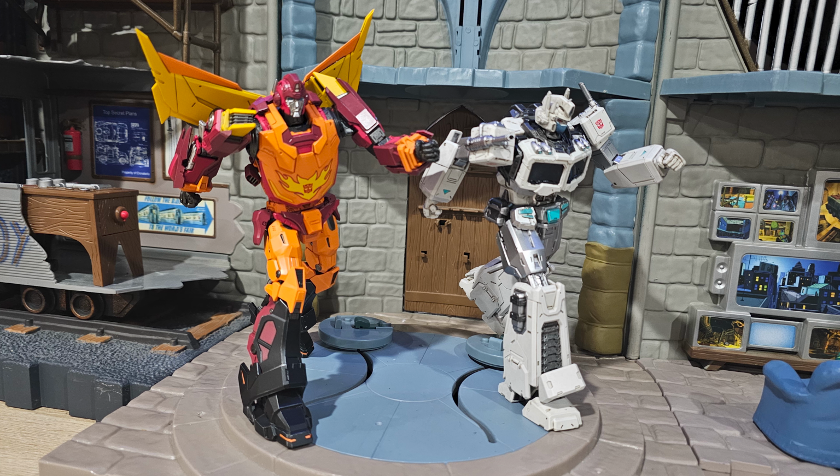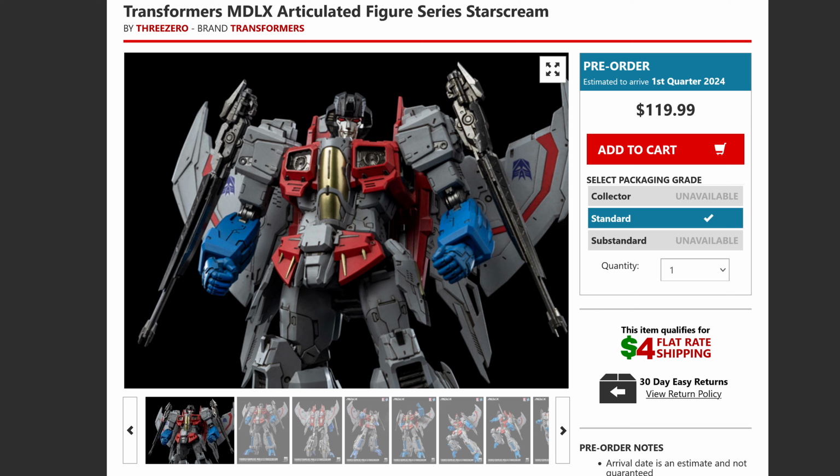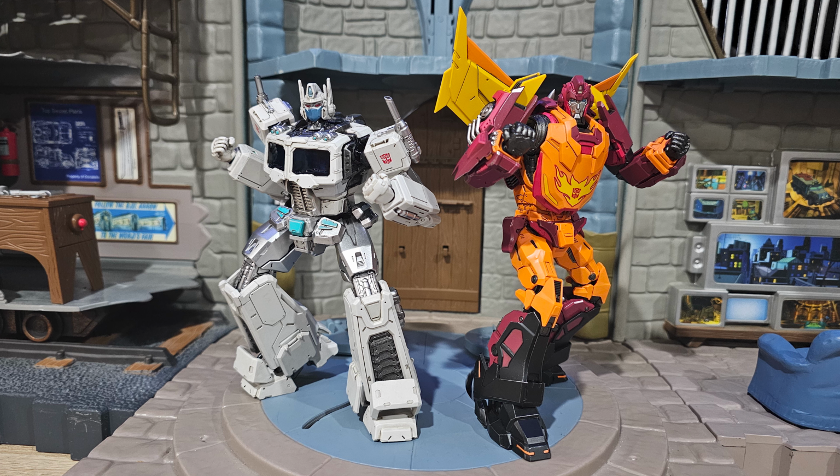Even still, I do really like these guys, and if they do more of my favorite characters, I'll look into getting them. That said, given that Starscream is $120, I may skip the $140 Thundercracker, but I may pick up that Cliffjumper now. I also hope for an RC one day.